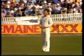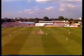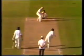An interesting change. Alan Border decides it's time he turned his arm over. He's going to come on from this pavilion end. And Gower, you can be sure he's got 3 men at least back on the leg side, a ring of 4 on the offside. Slow left arm is the usual style of Alan Border.